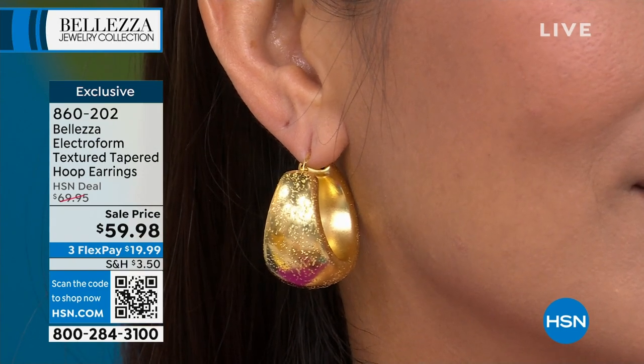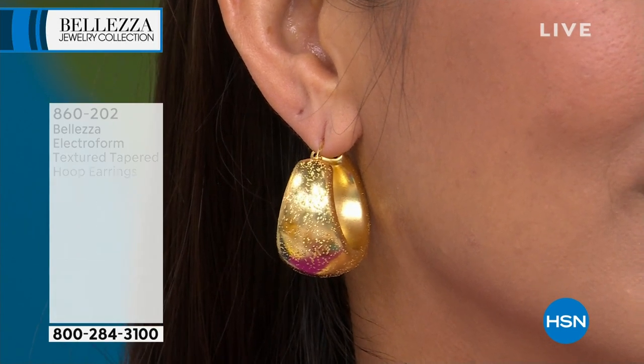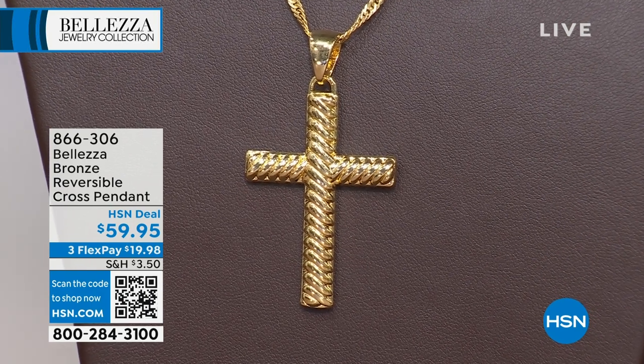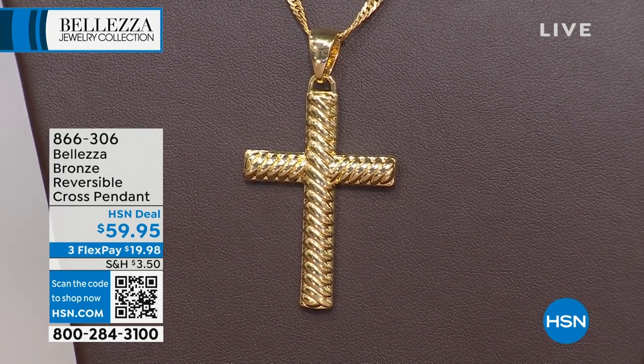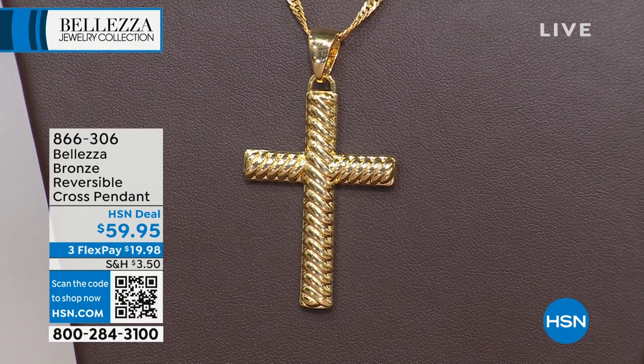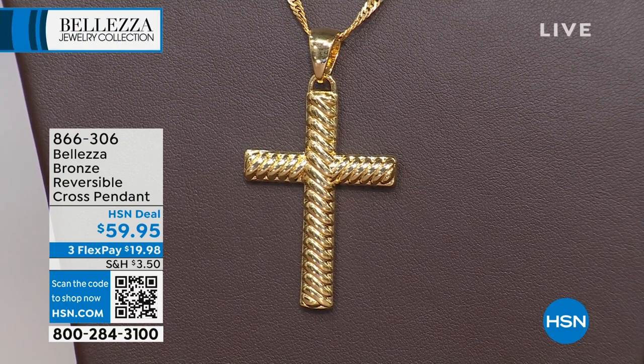This is so pretty. We're not going to have time to do the full presentation, but I want to get your eyes on it. How often do you guys do reversible? This is the first time ever. It is a beautiful reversible cross pendant. It is the launch. It's 2 inches. It's substantial, but I love, again, texture. We were just talking about that.